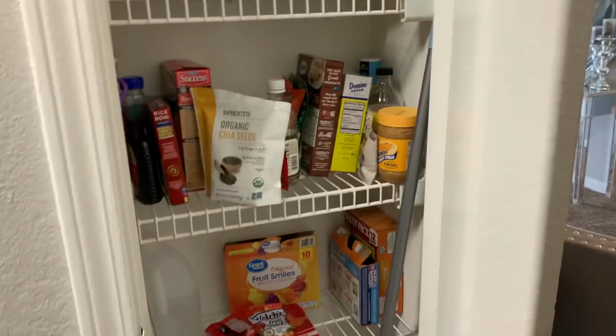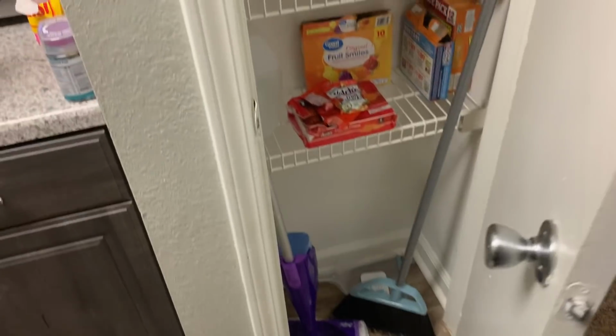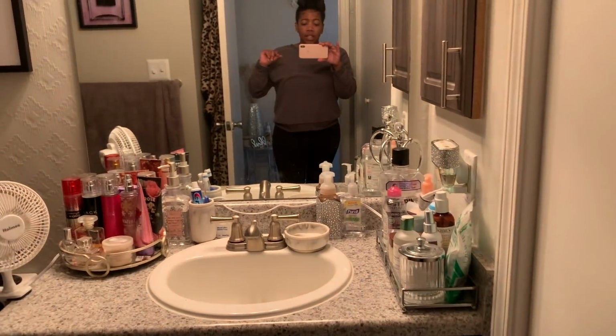A little pantry right here. Got some stuff in it, but not too much. I do stay in a 1-bedroom, so this is like a very small apartment. So I've definitely grown out of this apartment. It's like my little 1-bedroom, but it's my first starter apartment, so it's all right for now. But I definitely want to get into a bigger apartment, maybe like a 2-bedroom or something.